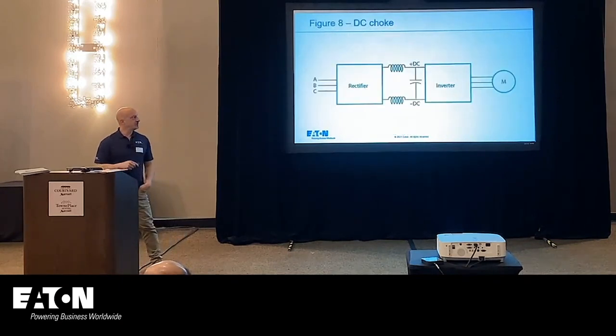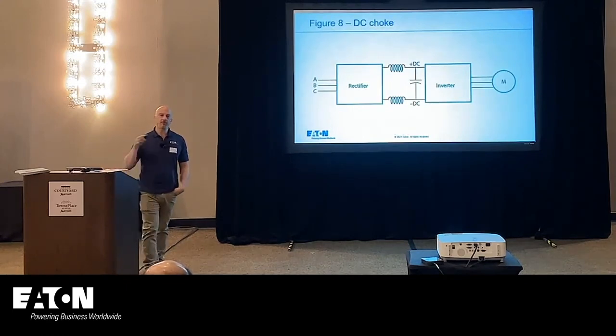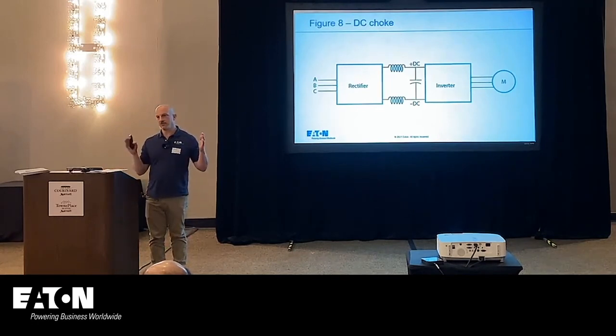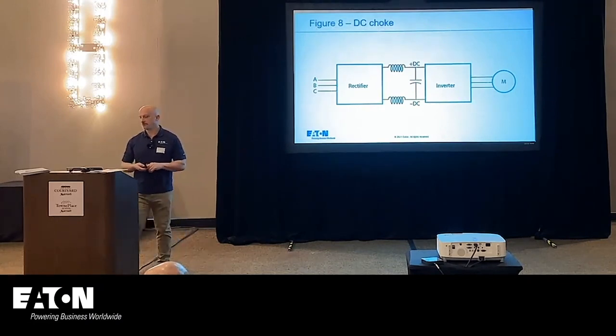Here's where the DC choke would go inside the drive. The nice thing about a DC choke is you can put a bigger DC choke in a drive than the AC line reactor as far as the impedance goes. Physically, it'll fit more. So you can get a 5% DC choke in the same amount of physical space you get a 3% AC line reactor.